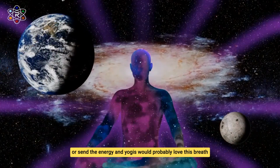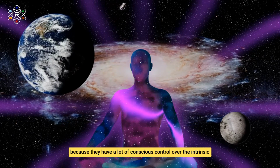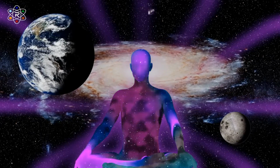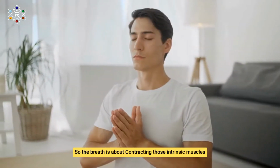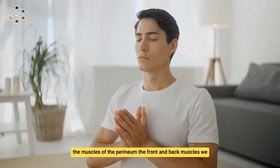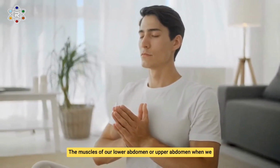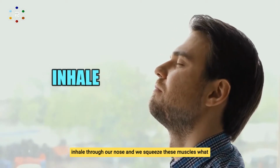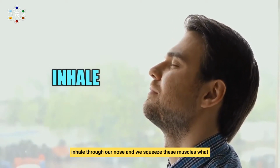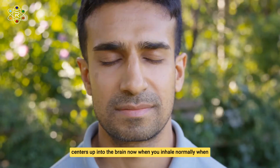And yogis would probably love this breath because they have a lot of conscious control over the intrinsic muscles of their body. So the breath is about contracting those intrinsic muscles, the muscles of the perineum, the front and back muscles we use for elimination, the muscles of our lower abdomen or upper abdomen. When we inhale through our nose and we squeeze these muscles, what we're doing is pulling that energy from those lower centers up into the brain.